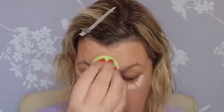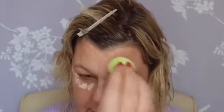Now I'm going to go in today with the small little Eco Tools blender that I had in the set with the big one, and again it dampens slightly, and I'm just going to tap this into the skin. I'm going to use the round part to do my nose area and my forehead and my chin, and then I'll go in with a flat area probably underneath the eyes.